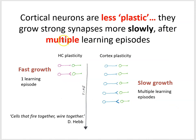Now, cortical neurons are less plastic. And this explains why we need to do multiple rounds of system consolidation. So cortical neurons are less plastic. They grow strong synapses more slowly after multiple learning episodes. So now let's compare the cortical synapses with hippocampal synapses. We said the hippocampus was very good at doing plasticity, strengthening those synapses quickly after one learning event. The cortical synapses seem to require multiple learning episodes.